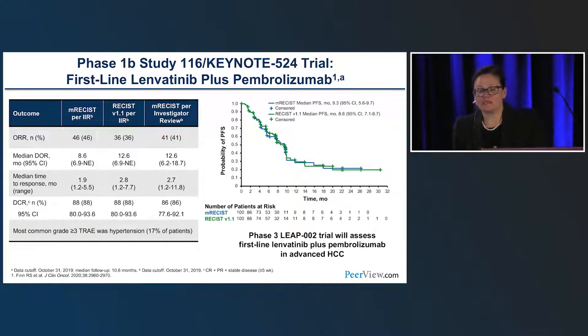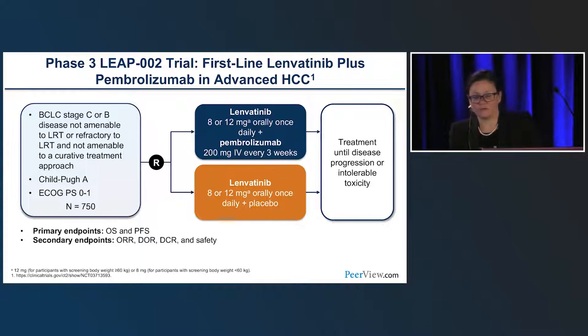So we also have data with lenvatinib and pembrolizumab from the phase 1b study, where we saw an impressive overall response rate of 36%, similar to the phase 1 data of atezo and bev. And based on these impressive phase 1 results, we have now the phase 3 LEAP-002 study looking at first-line lenvatinib plus pembrolizumab in advanced disease.